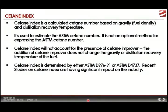Okay, now we just mentioned cetane number, but it's also useful to mention this thing called cetane index, because sometimes those figures are used maybe interchangeably in place of each other. And what we have to realize, if we're going to be really accurate about this kind of thing, is that cetane index is actually different from cetane number, or at the least it's calculated differently.